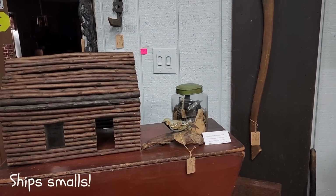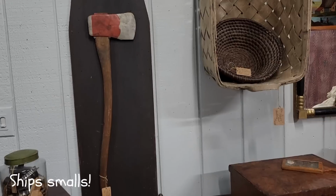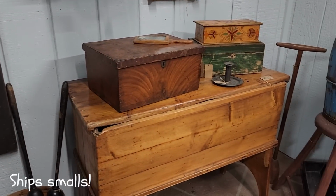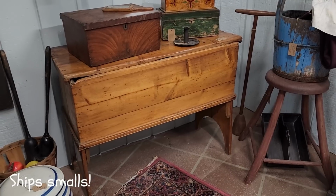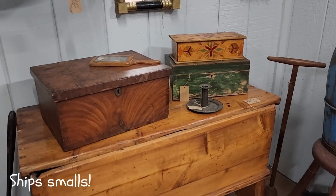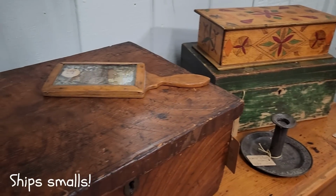There's a nice log cabin there. This is Dean Hicks' booth. He's always got some beautiful pieces. Pretty nice dough box. That would make a great island in a kitchen or an end table. Really pretty painted, grain painted box.